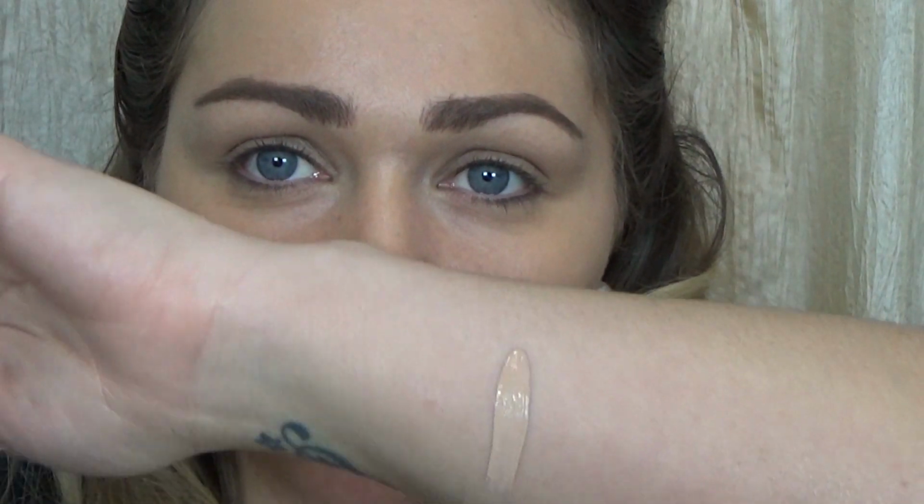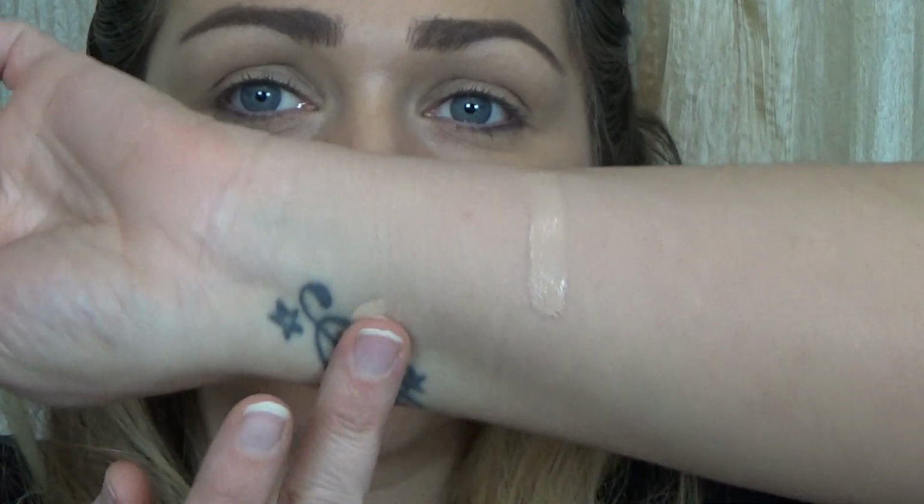It looks really light for my skin. So this is what it looks like. It's a doe foot applicator, like it said. And do a swatch of it. Okay, so that looks actually full coverage. It says it was medium coverage. Let's see, I should have done it right here to test. Let's get it.